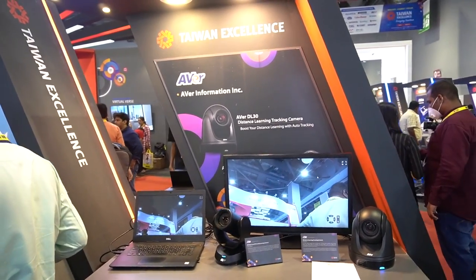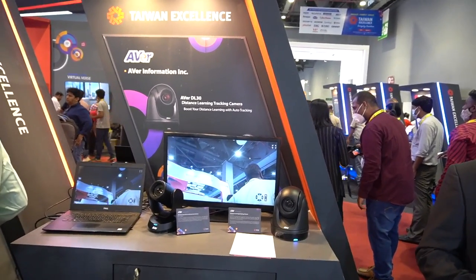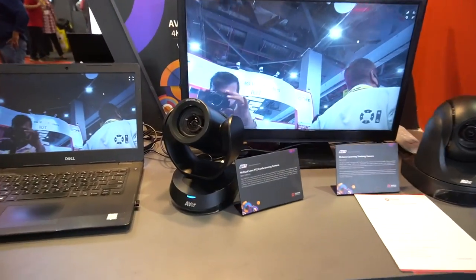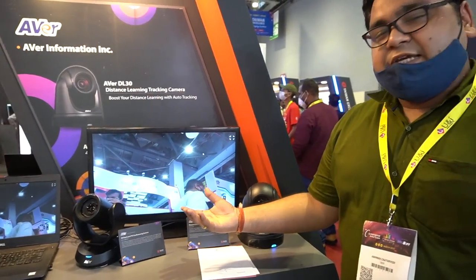So here we have the Aver 4K Cam 550. That's the model number. It's a 4K PTZ cam, which is point, tilt and zoom. There is also one AI camera in this. We use these cameras in video conferencing, software-based video conferencing like Zoom Rooms, Zoom Teams.